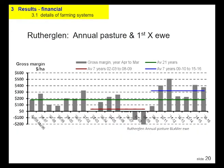If we look specifically at outputs, and there's a massive number of outputs, we'll just take a few snapshots here. You can see this is up at Rutherglen with the annual pasture system with first cross ewes, and this is the actual gross margin per hectare for the first cross ewes with those commodity prices, local seasonal conditions and farm system. There's quite a big variation, but this is a period of moderate or lower land prices. It really got hit hard with very poor seasonal conditions over those 2000s, and then more recently, pretty good seasonal conditions and excellent land prices. So you can see there's quite a big variation over time. So that's one set of data.